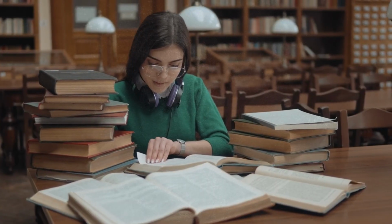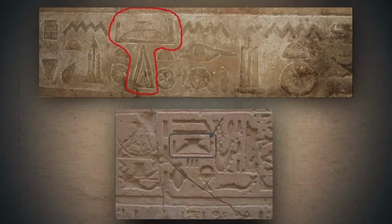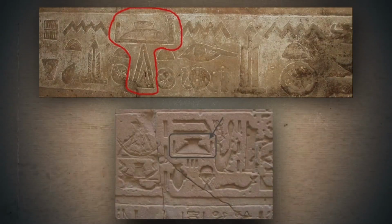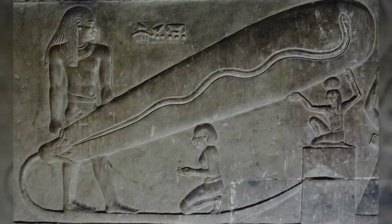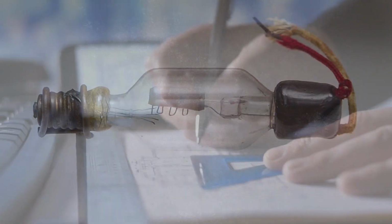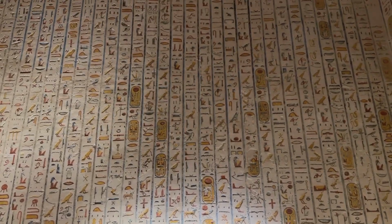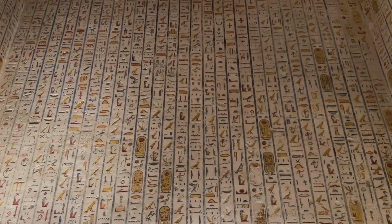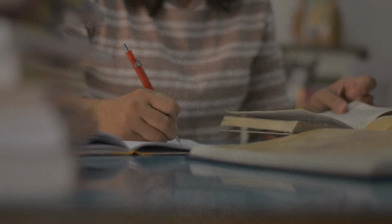And this is not an isolated case. The temples of Dendera and Edfu also contain images that are too technological for their era. The Dendera lamp is the most famous example, a giant glass bulb with conductive elements inside. Egyptologists say it is a symbol of the origin of life, and engineers say it is almost a diagram of a vacuum tube. Some inscriptions contain terms that have not yet been translated, not because they have been forgotten, but because their structure does not fit into known grammar.